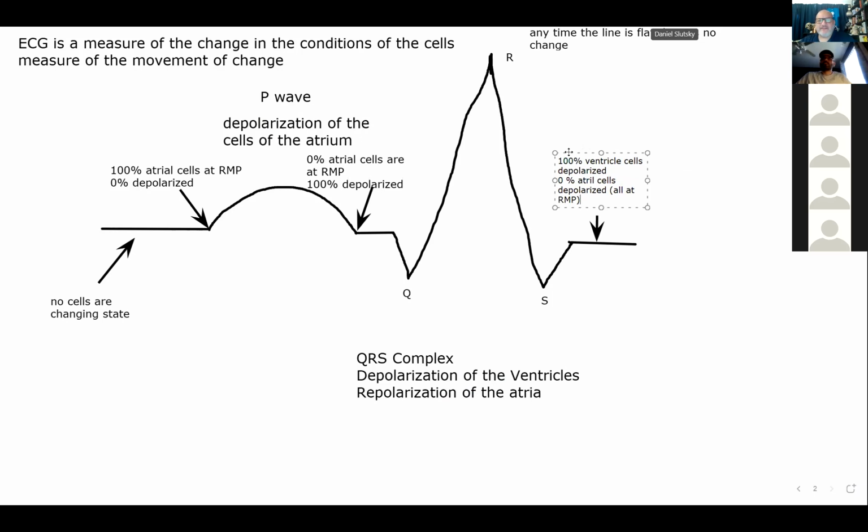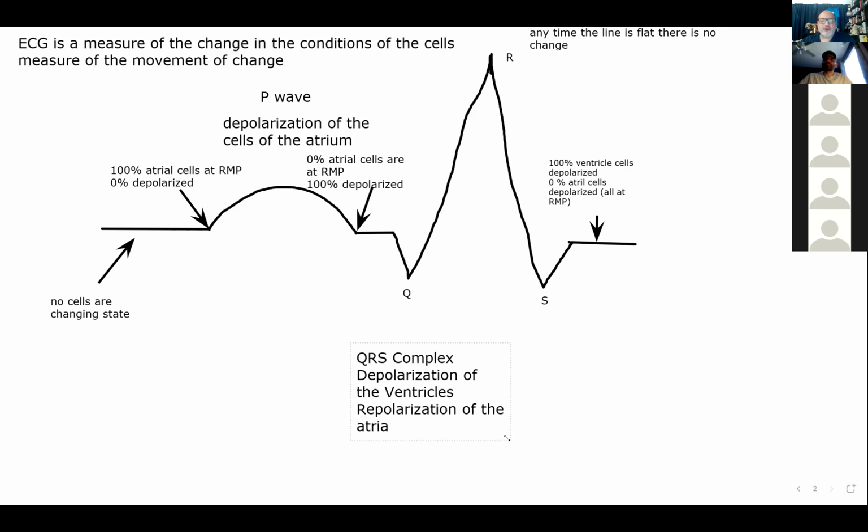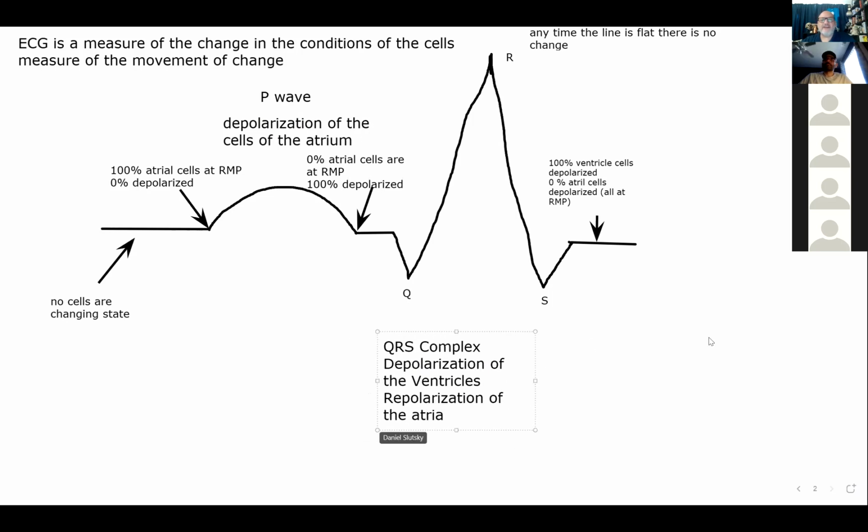Now, based on that, what is our final deflection? T wave. What are the events that are occurring during the T wave? Repolarization of the ventricle. Excellent. Now let's see, if the depolarization of the P wave was an upward curve, then that means the T wave is going to be a downward curve, correct?